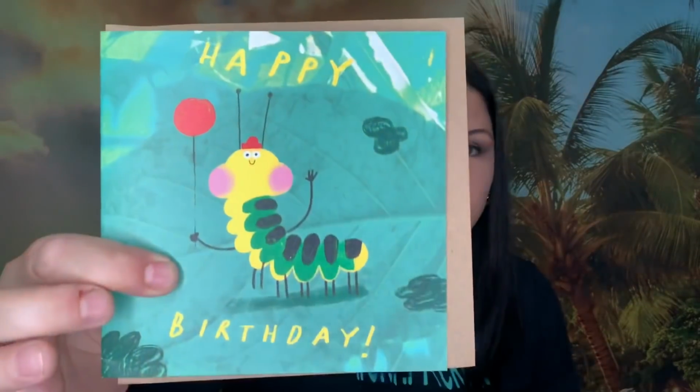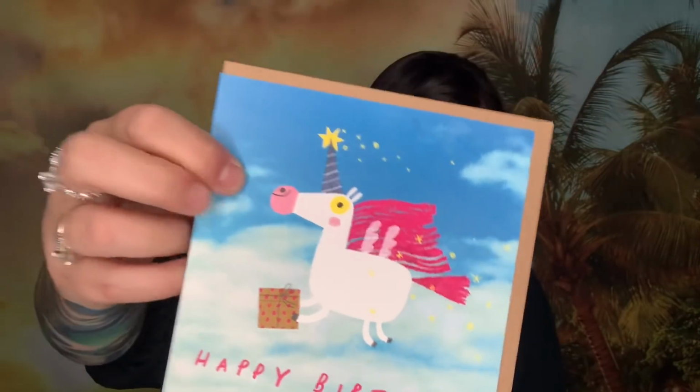Maybe they're just little birthday cards. Let's see. So the first one says happy birthday with this little caterpillar. The inside is completely blank on both sides. There is an envelope. So you have that guy that says happy birthday, you have a unicorn that says happy birthday, an octopus, a turtle, an alligator, a llama, and a flamingo.